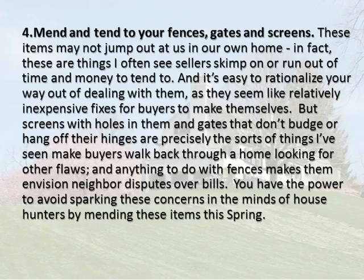4. Mend and tend to your fences, gates and screens. These items may not jump out at us in our own home. In fact, these are things I often see sellers skimp on, or run out of time and money to tend to. And it's easy to rationalize your way out of dealing with them, as they seem like relatively inexpensive fixes for buyers to make themselves.